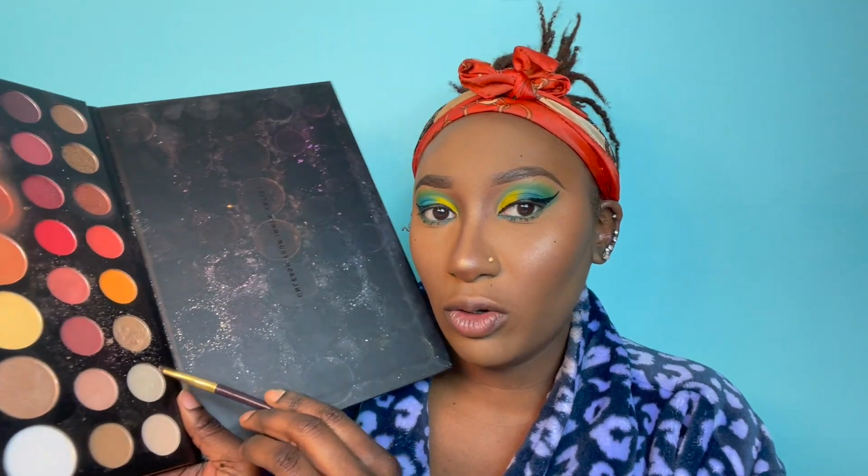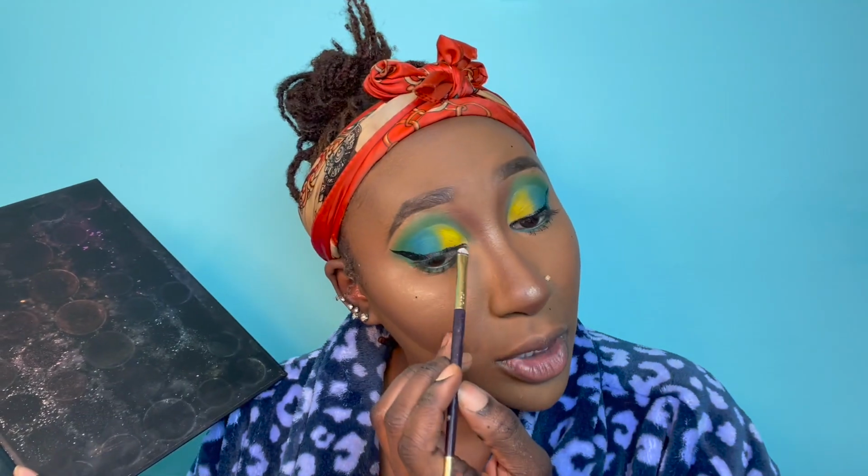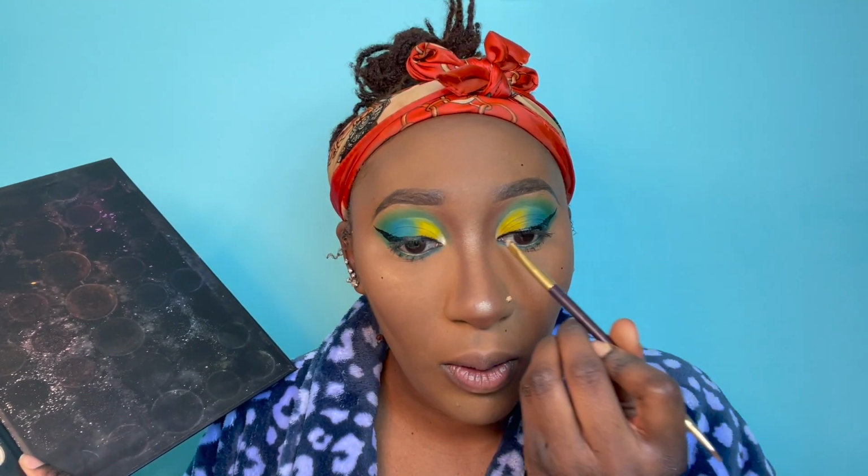Before I put on my lashes, I am going to add some gold in the corners of my eyes just to brighten my eyes up a little bit. Y'all know I love me a bright inner eye. So I'm going to take a different gold, this gold right here at the top of the palette. And then this is my Tarte brush, and I'm just going to put it in the inner corners, just to really brighten up my inner eye. And you saw I added some to my nose because I'm extra.